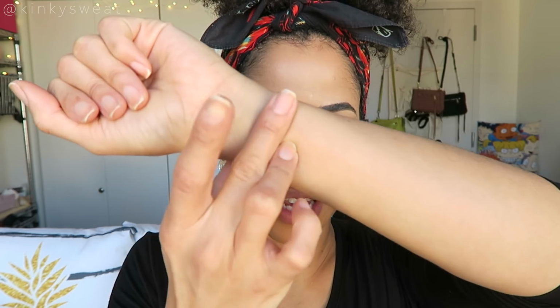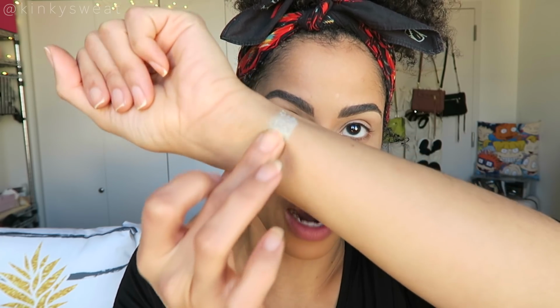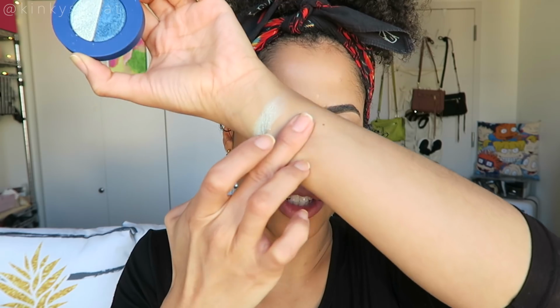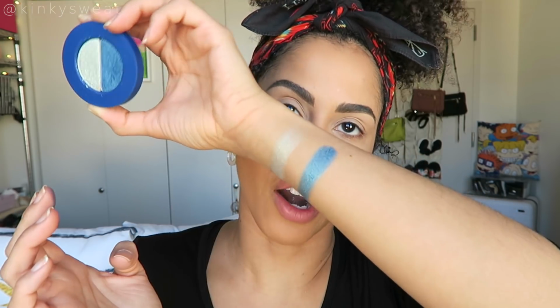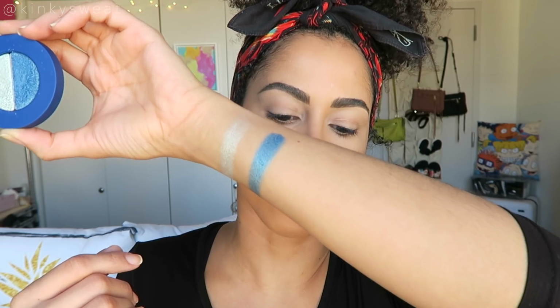Skylight is a celestial baby blue shimmer. This is the one that you kind of have to work in. You could also use this as a cheekbone highlight to add a little blue to the look. Deadbolt is a sparkling cerulean flecks of pearl. I'm sorry, their shade descriptions are not straightforward. It says sparkling cerulean flecks of pearl in the shade will have any look on lock. You know, their descriptions are a little sassy.